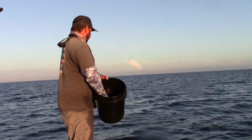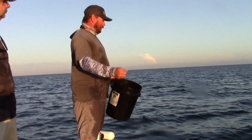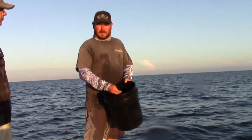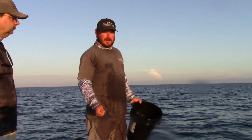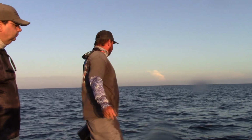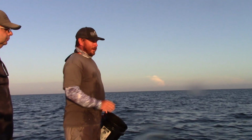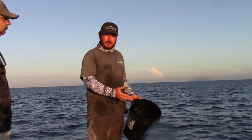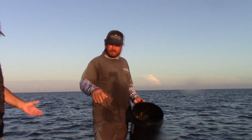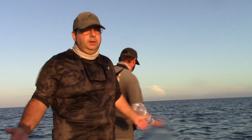I think after a while of doing this, you get the hang of it by reading the language of what the bait's doing, and you'll know how much to chum, if you're chumming too heavy or too light, you know. But the main thing is, do not chum too heavy and let that bait get away. I mean, if you've got chum just everywhere in the water, there's no reason for them to ever come up to you.